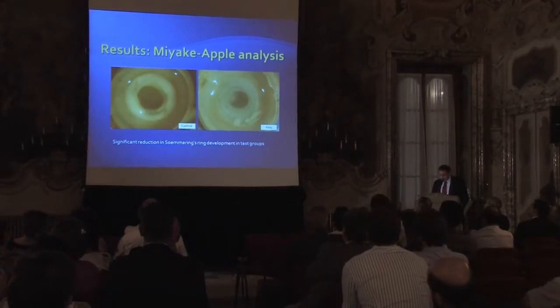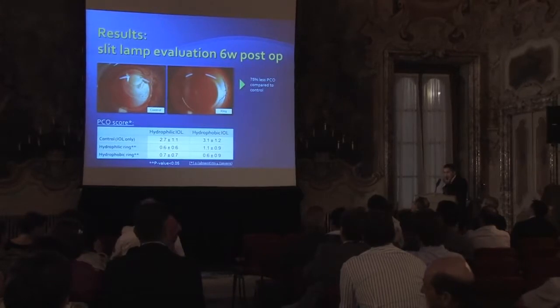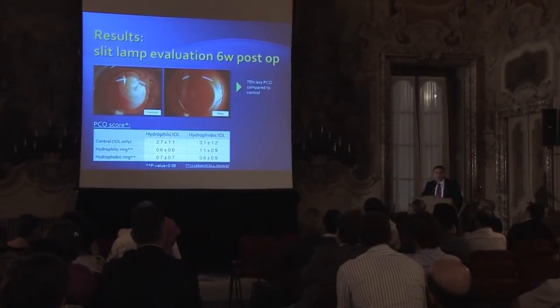The next question is, how does it do it? Why do we have less PCO? And there are two options. One is we have a blockage, that we have a square edge and we have just a mechanical blockage of cells. And the other one is that we really reduce the proliferation of the cells. And the answer is coming from the Miyake view.